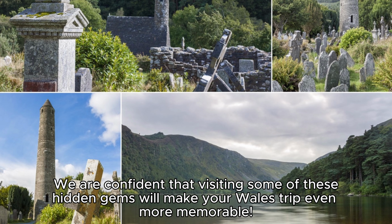We hope you enjoyed discovering the local finds and lesser known places which are scattered around Wales. We are confident that visiting some of these hidden gems will make your Wales trip even more memorable.